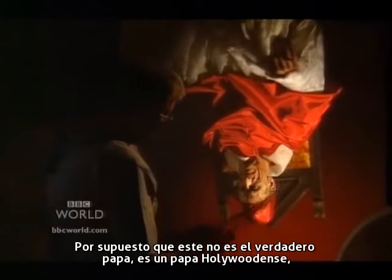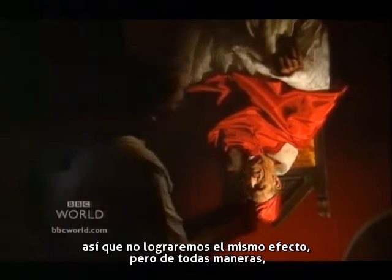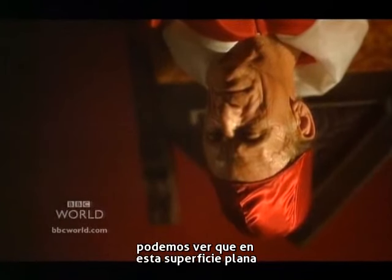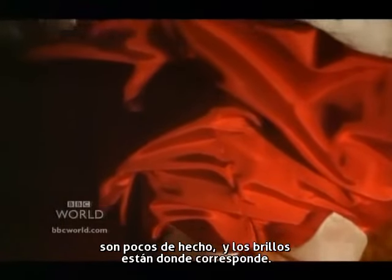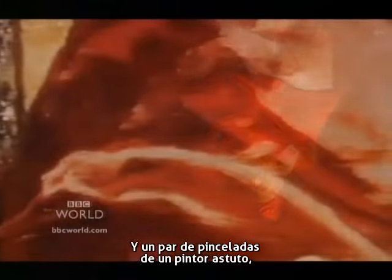Now, of course, this isn't the real Pope. This is a Hollywood Pope. And actually, this is a bit of Hollywood silk, so it's not quite doing the things that the real silk would. But, nevertheless, you can see that on this flat surface, the whole of these subtle reds, how few there are actually, and how that shine is in the right place, that a few brush marks by a very clever painter could capture very quickly, just as Velasquez's brush marks are fast. They are made fast, like that.